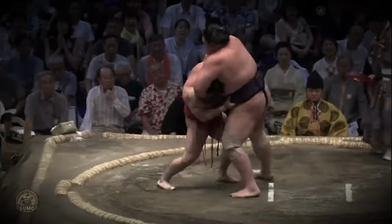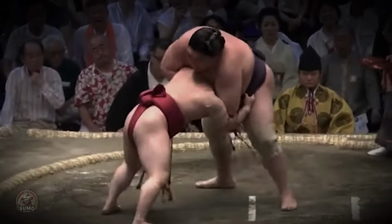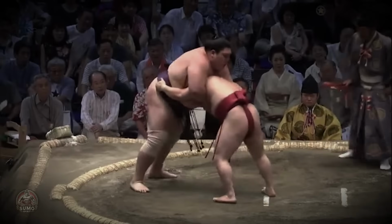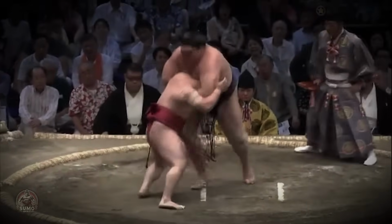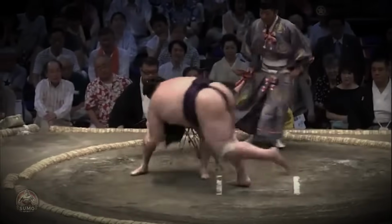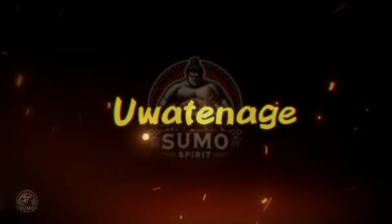From the tachiai, Yago trapped Enho's head between his massive arms, restricting his mobility as Enho struggled to break free. It only took 2 attempts for the smaller sumo to catch one of Yago's arms, spin his body, and project him to the ground. Number 14.